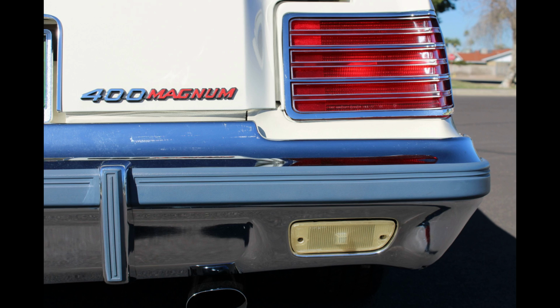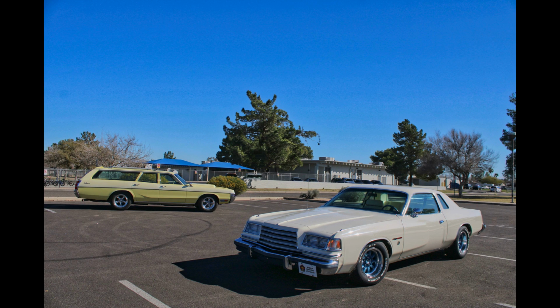This week we're featuring a car that's rarely seen today. This one looks brand new because its one and only owner has pampered it for nearly 45 years now. We know you'll love it. Now, let's go for a ride.